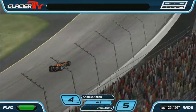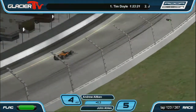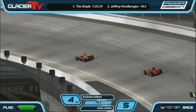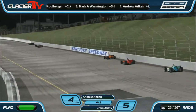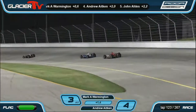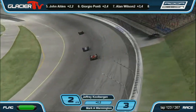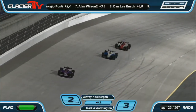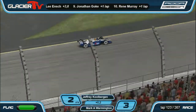So yeah, I have to ask you, as we're getting close towards the official halfway point of this race, who do you think is going to end up on top? Do you think that Jeffrey Kohlberg has something for Tim Doyle? Do you think Mark Warmington can get up through the field? I mean, Andrew Aitken looks as though he's very racy currently in the 4th position himself. If you had to pick someone now, who would it be?